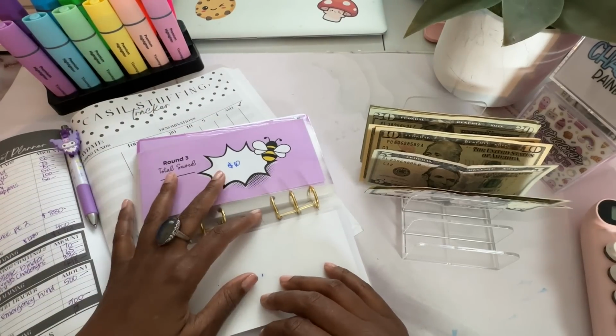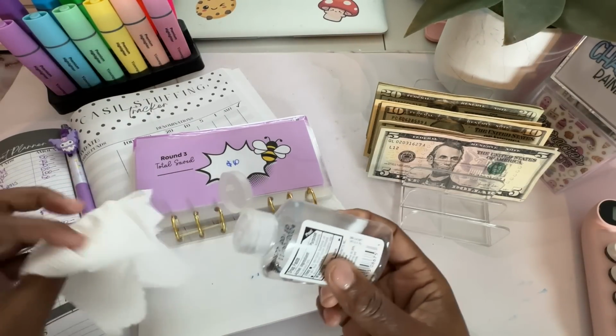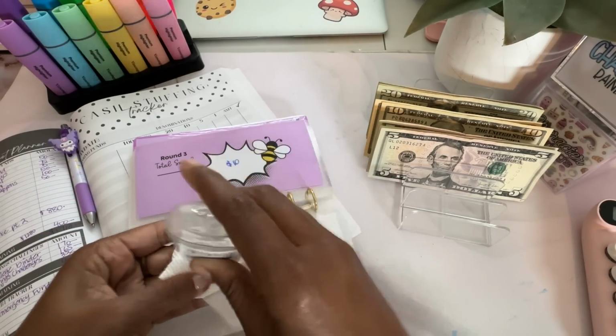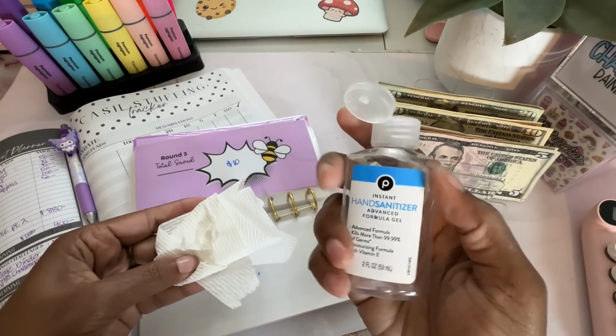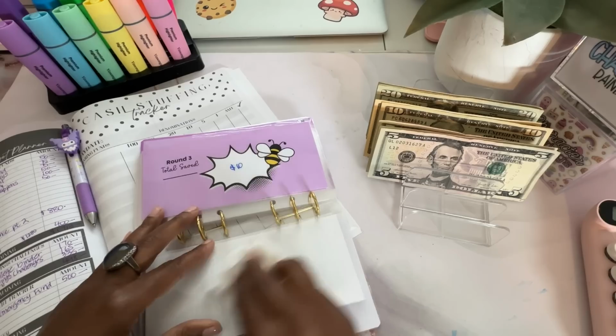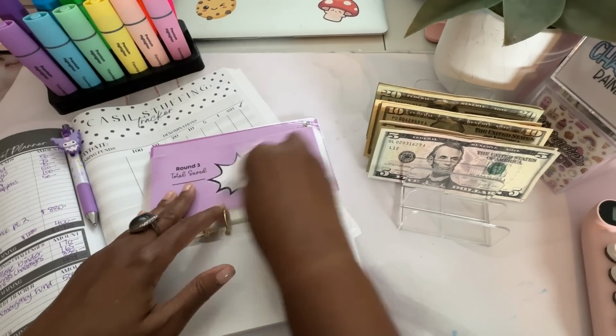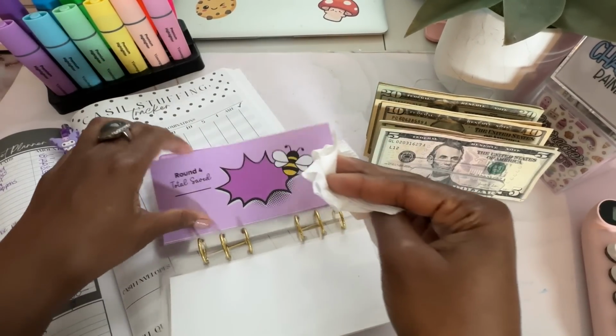No. Okay, wait, let me fix it up. Hold on one second. Okay, I really didn't want to, but it's inevitable. It has to be done. So let's go ahead and get a little hand sanitizer from Publix, which is 90% alcohol, and clean up the binder. That's step 1. So we can move on to round 3. Because we already completed round 1 and 2.